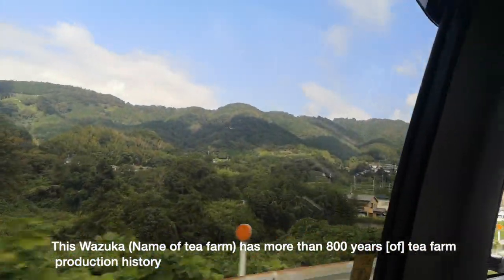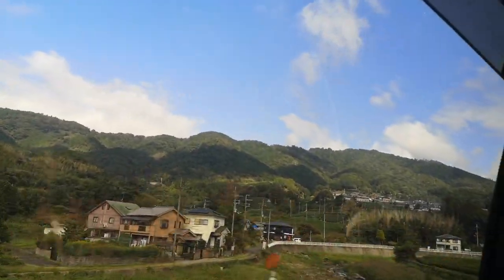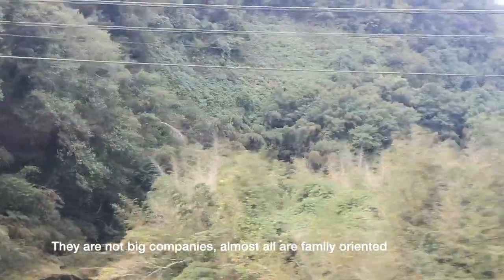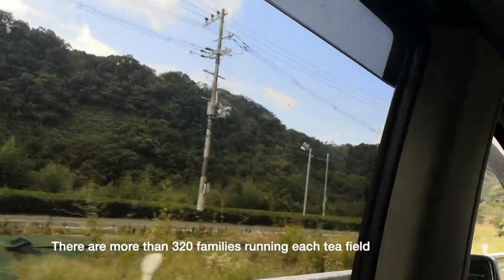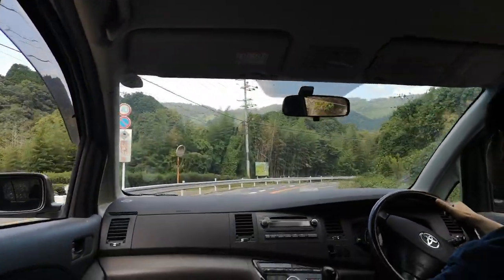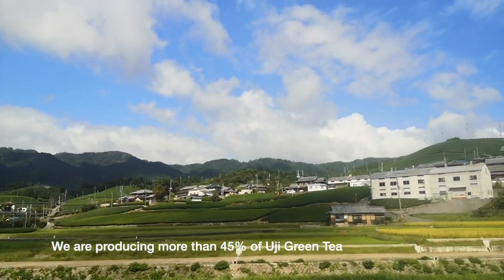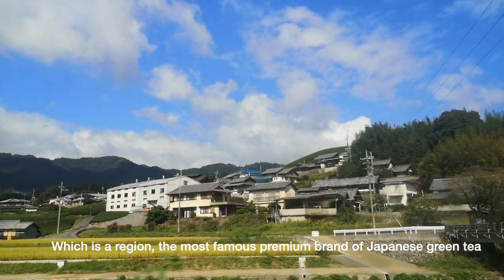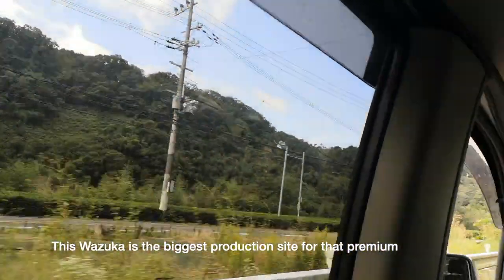Wazuka has more than 800 years of production history. Wow! So actually some tea farmers are more than 10th generation. There's not a big company, it's almost all family oriented. So there are more than 310 tea farm families running each tea field. Wow! We are producing over 45% of Uji green tea, which is a region. Okay. And the most famous premium brand of Japanese green tea. This was the biggest production site for that premium.